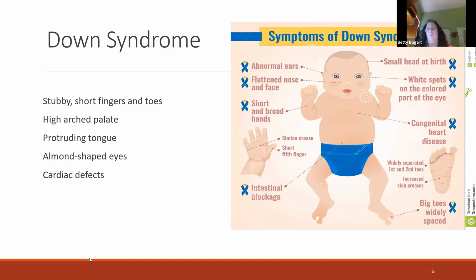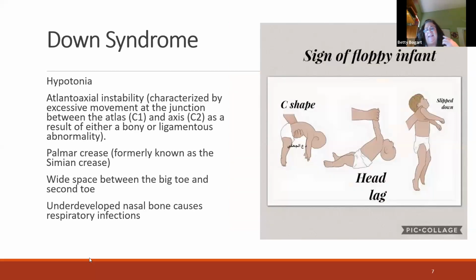So Down syndrome, what do you usually see? So short, stubby fingers, toes. You have that palate that is large, really tall in their mouth, this big tongue, and these almond eyes. Many of them have cardiac defects, simple as a ventricular septal defect, a hole between their ventricles, or even some of the more severe, like truncus or AV canal. Also, their nose is flat. And because of that nasal bone, mucus gets caught there. And they get a lot of respiratory infections from that, which is the underdeveloped nasal bone there on the bottom.